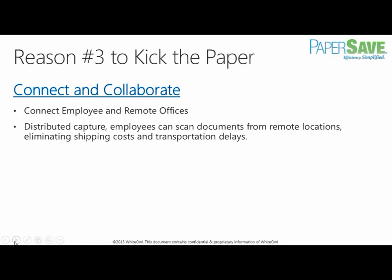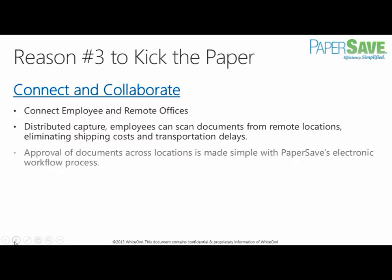So if you have multiple locations and you might incur shipping costs, maybe courier, FedEx, UPS, or even if you're scanning and trying to route documents, then PaperSave can help control those costs and then also eliminate any transportation delays in getting the document from one location to the home office for processing.